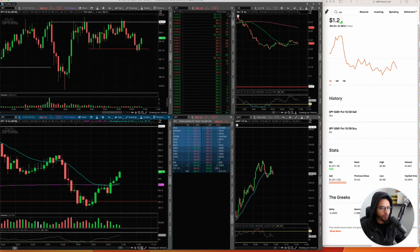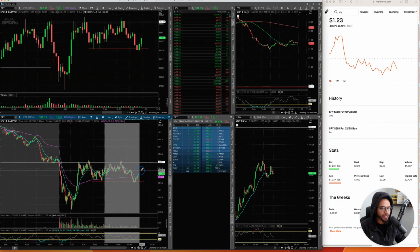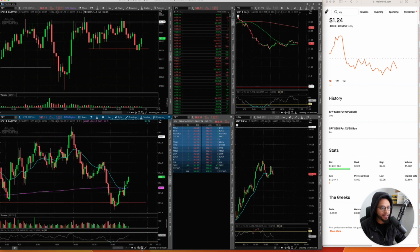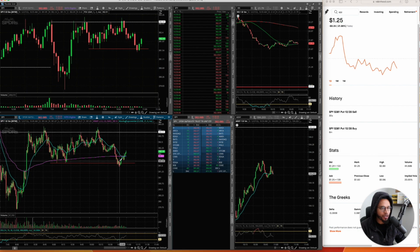So now we can assume price is probably going to climb right back to PDC. Now, remember, PDC is going to be your best entry to actually get short. So I took a little bit of risk here off of what's called the VWAP fade. Usually I take a little risk on the VWAP fade.